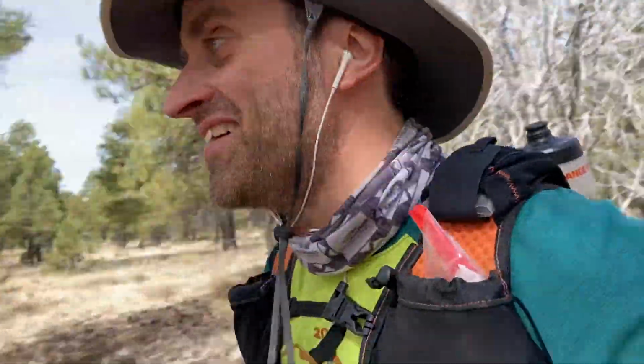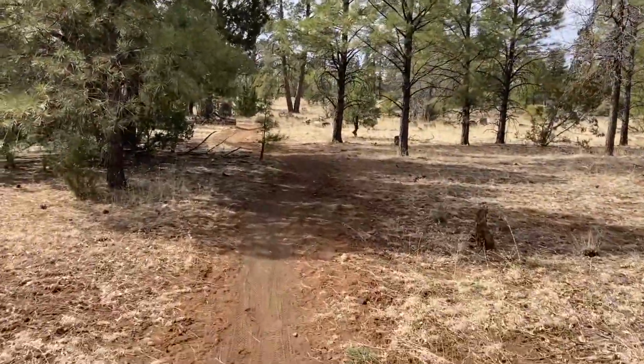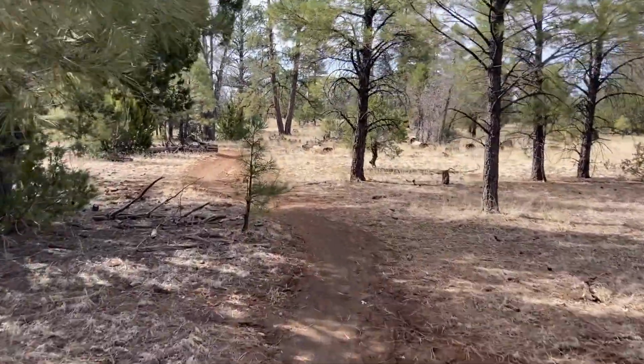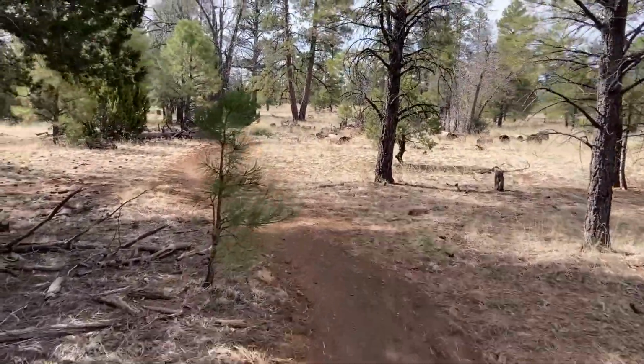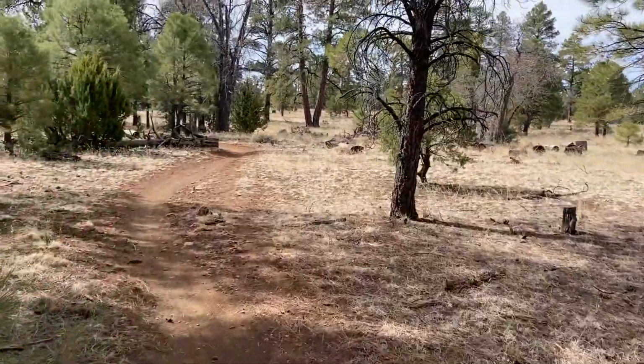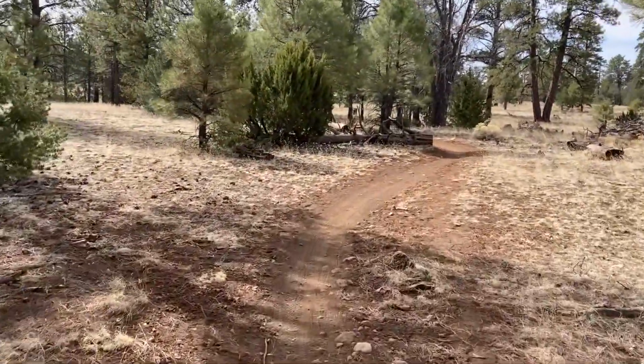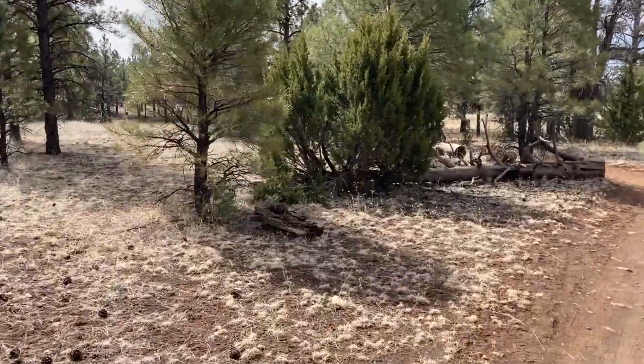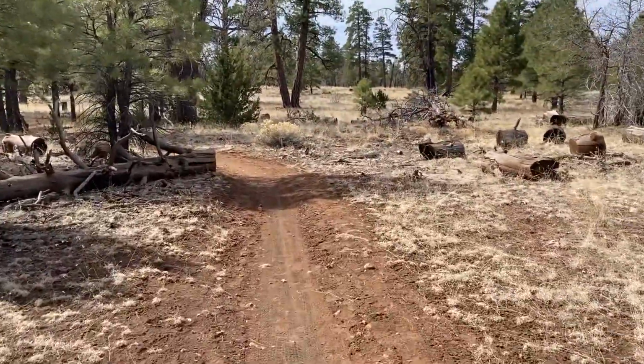So honestly, doesn't get any better than this. Look at this. Spring is here, finally. It's almost summer. There are no snow patches up here at all. All of the snow is melted from up here. It's a totally different microclimate on this side of town. Much, much hotter and drier.